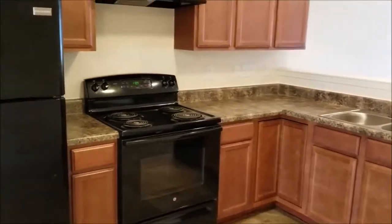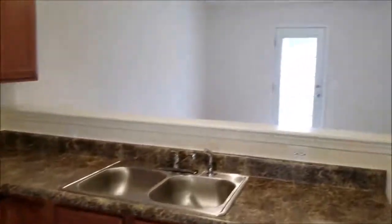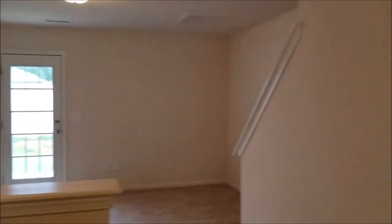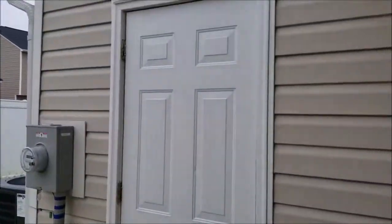Includes a dishwasher, oven, and refrigerator. The kitchen looks out over the living room. There's a half bath located right off the kitchen. Got a nice sized living room. And this leads out to a patio. You've got a storage closet there.